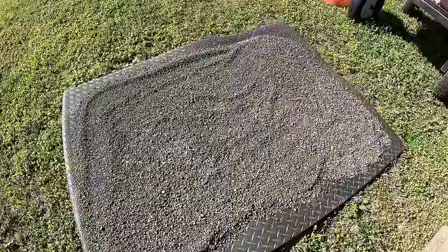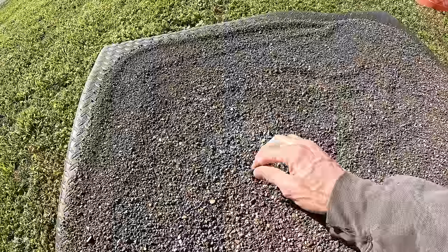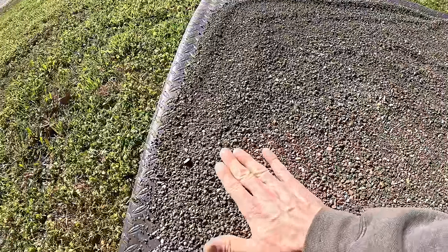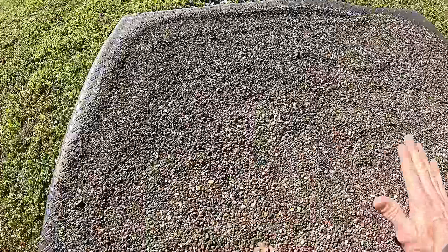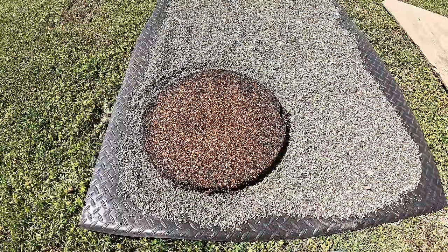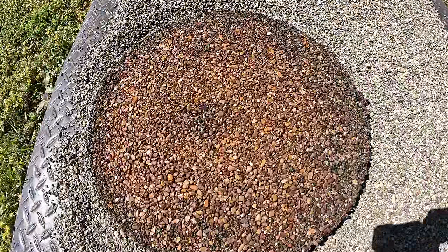Here is my gravel bed. This is where I make my centers, make the flips right here. You want some type of bed, that way your centers don't get blown out and cavities. And there is the first center made.